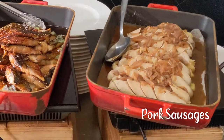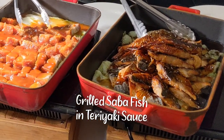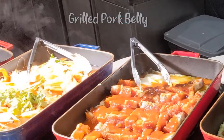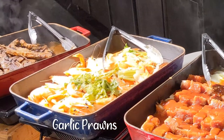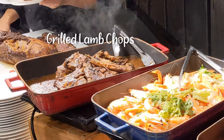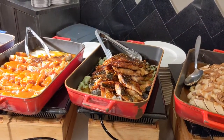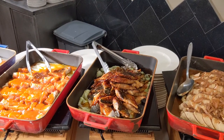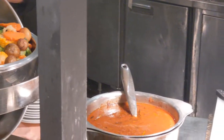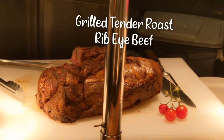Grilled lamb. Okay, we have the pork sausages in a bit of mashed potato. We have grilled sambal fish in teriyaki sauce. And this is the grilled pork belly. And the garlic prawns is really good. And we have the grilled lamb chops, so fragrant. This is the roast ribeye beef, really tender.